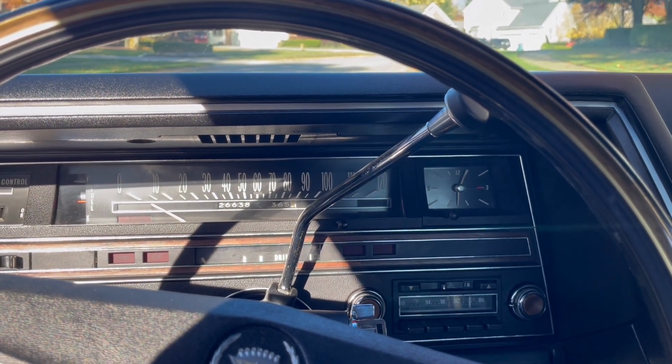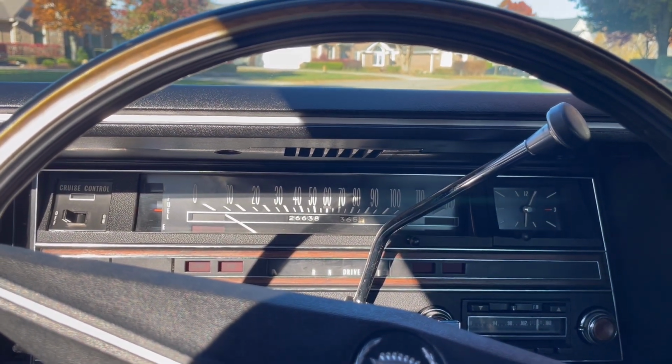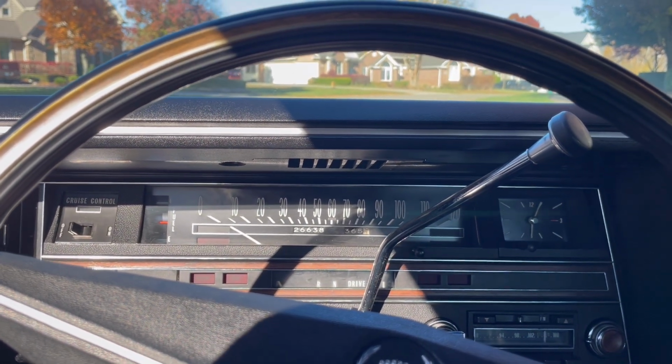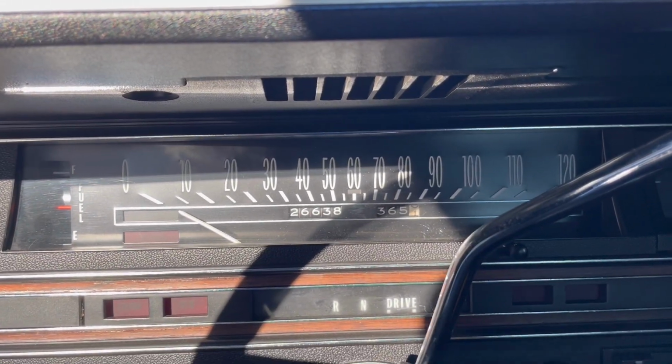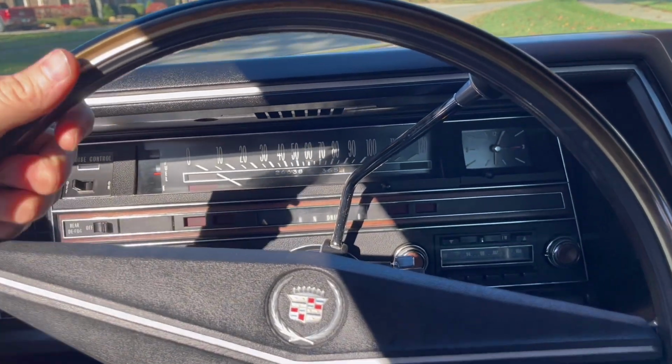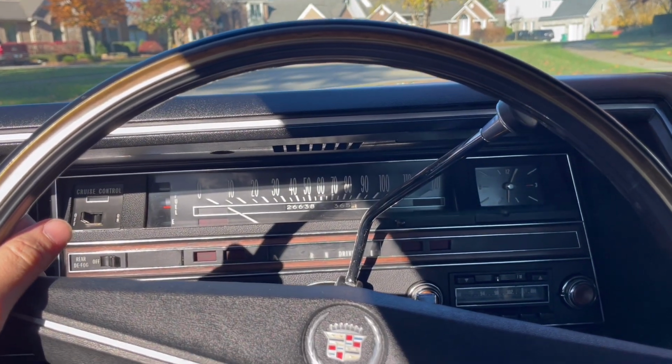Going over some of the unique features and quirks of this '69 Eldorado. Thought you might enjoy it. This is, as you can see, a 26,000 mile original car. Even the steering wheel is in really nice shape, which is strange for one of these.